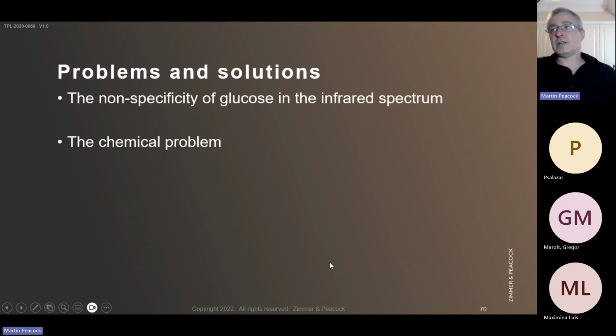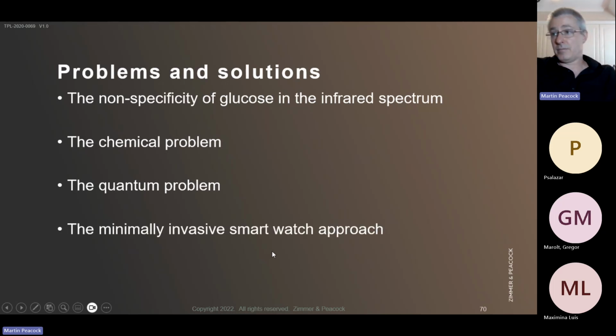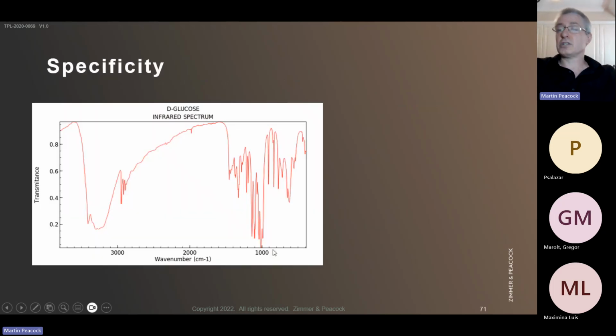And the problem that they have is there's non-specificity of glucose in the infrared spectrum. They've got a problem of concentration. Glucose is 5 millimolar. The molarity of water is 55 molar. So they sort of have an 11,000-to-1 dilution problem. They've also got a quantum problem as well. There's lots of molecules that are good at absorbing infrared spectrums, and I will dive into that. So they've got a specificity problem.